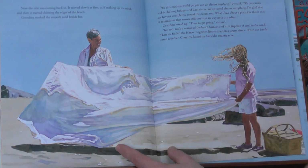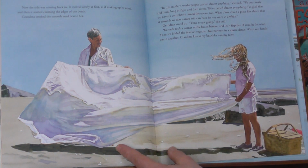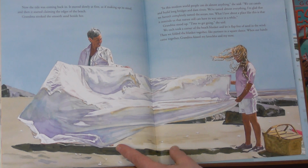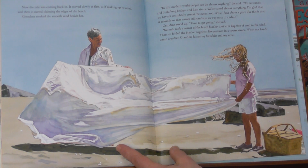Now the tide was coming back in. It moved slowly at first, as if making up its mind, and then it started claiming the edges of the beach. Grandma stroked the smooth sand beside her. In this modern world, people can do almost anything, she said. We cut canals and build long bridges and dam rivers. We've tamed almost everything. I'm glad we haven't completely tamed the ocean, too. What I love about a place like this is that it reminds us that nature can still have its way once in a while. Grandma stood up.